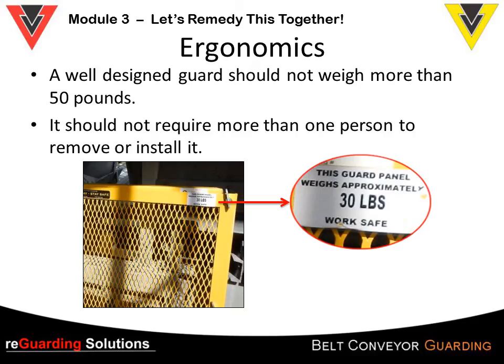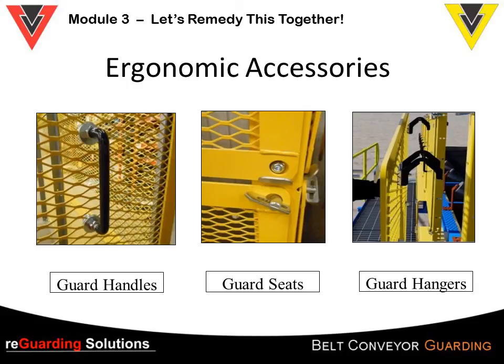Consider using these ergonomic accessories. Guarding can be easily removed using the rubber-coated handles. They are bolted onto the mesh and positioned to suit the application. They make the removing and replacing of the guard easier and ergonomic, especially if the guarding supplied is no more than 50 pounds. Guard seats are also available to make it easier to install and replace the guards, reducing the amount of wedge clamps and tie wraps required.